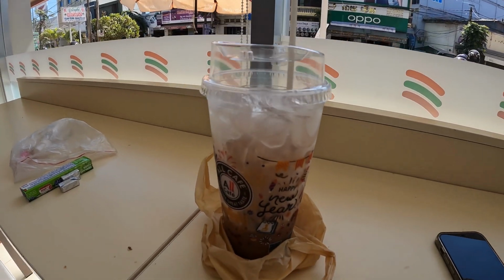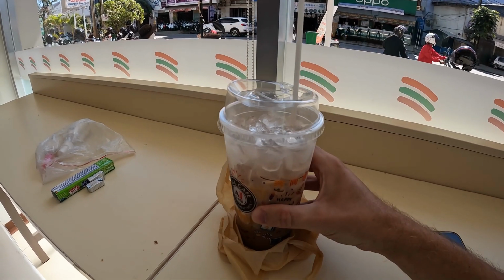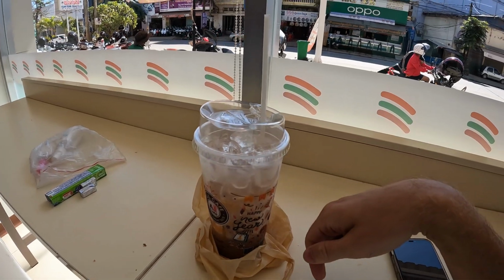Look at this, look. So one coffee: plastic bag, proper thick plastic cup, lid and straw. That cup back home could be used 100 times before it's chucked in the bin. Here, it will just go straight in the bin. Need to be using less plastic in Southeast Asia.